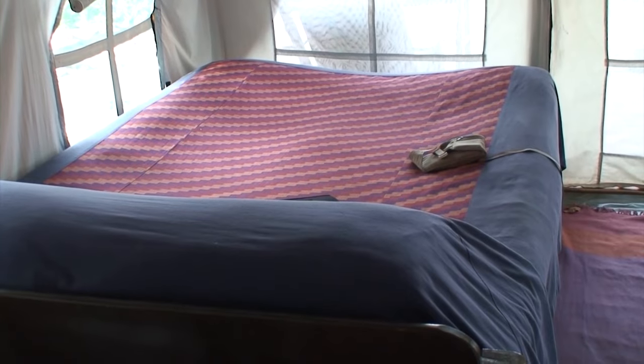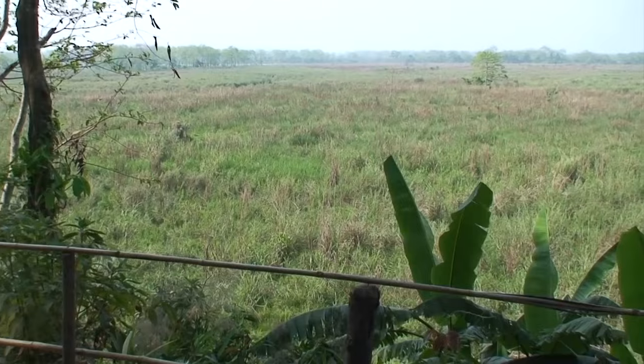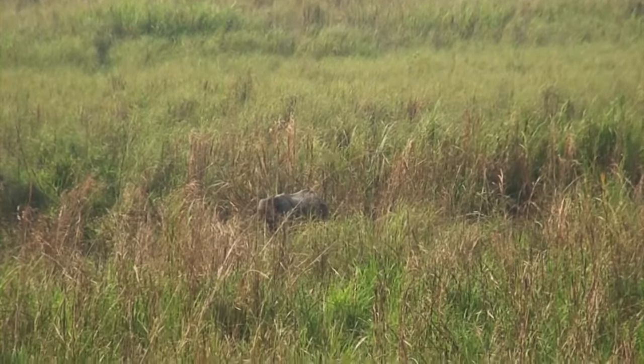Here is the very comfortable bed where we'll be sleeping. This is our bathroom. Look at the view from our veranda. Rhinos on tap.